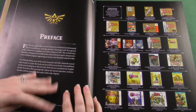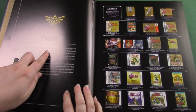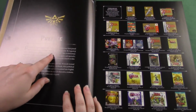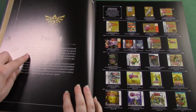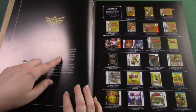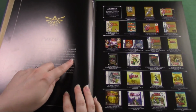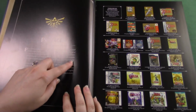Okay, let's look at this preface here. For well over a generation, stories of Link, hero of Hyrule, have been passed down in sacred text, cartridge, and disc. They began with The Legend of Zelda, released on a golden cart in the summer of 1987. The revolutionary top-down dungeon crawl defined the action-adventure genre and spurred a series of beloved games appearing on nearly every Nintendo console to date.